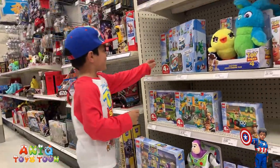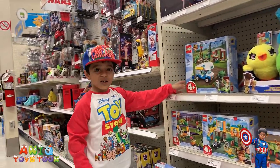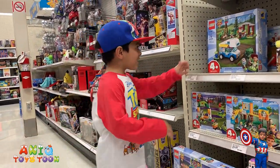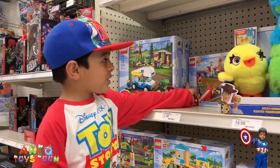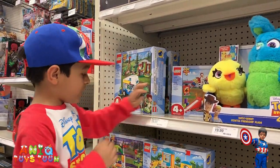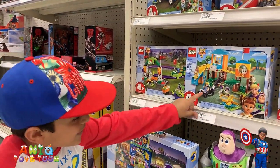Did you notice Anik is wearing a very cool shirt from Toy Story 4? Anik, can we see your shirt, please? That looks so awesome. What is that? Wow, that's Lego from Toy Story 4. Wow, that's so cool. I did not know they have Legos from Toy Story 4.